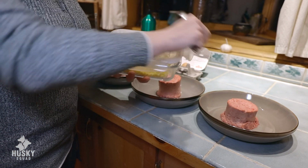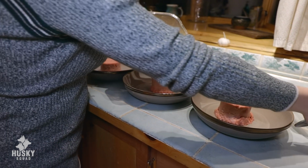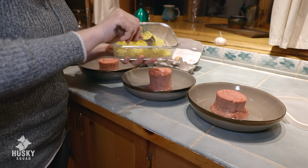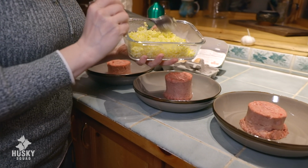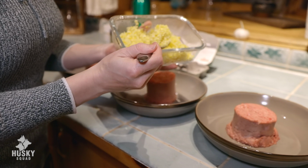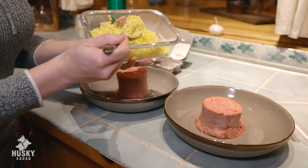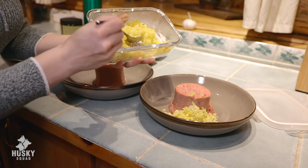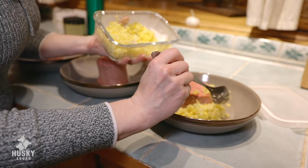We have ready-made, ready chopped yellow squash for the squad, ready to go. That is our veggie for tonight. And I already have a good idea how much to feed the squad. But I usually do around 2 tablespoons per pup. Okay.